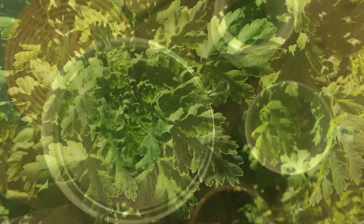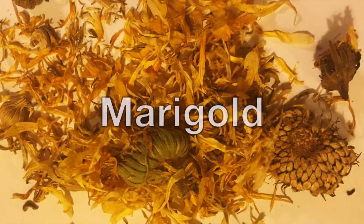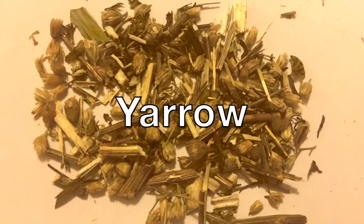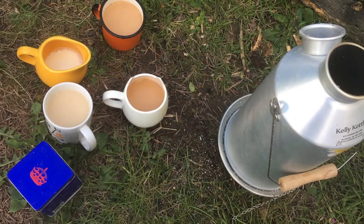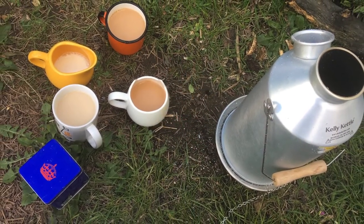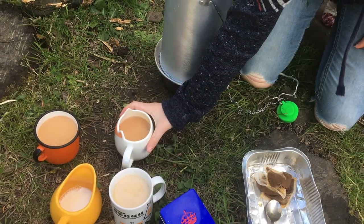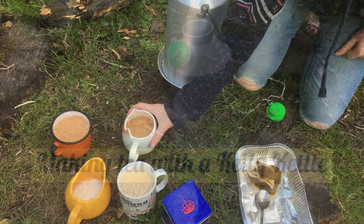So herbs for tea don't have to be fresh. They can also be dried, like this marigold here. This is a sample of yarrow. Or if you're feeling romantic, try rose petals. I think there's nothing more romantic than a cup of tea outside, using a Kelly kettle. Designed over 100 years ago by an Irishman from County Mayo.